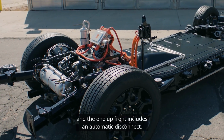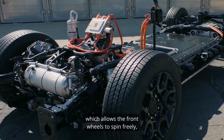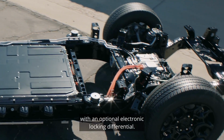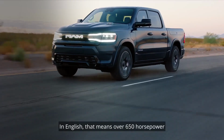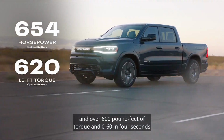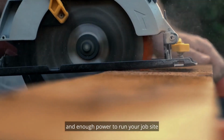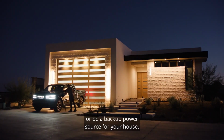And the one up front includes an automatic disconnect which allows the front wheels to spin freely, increasing efficiency, while the rear can be combined with an optional electronic locking differential. In English, that means over 650 horsepower and over 600 pound-feet of torque, and 0 to 60 in 4 seconds, and enough power to run your job site or be a backup power source for your house.